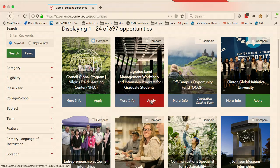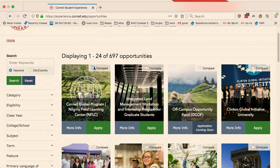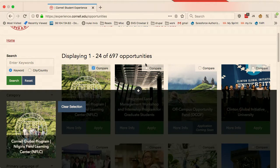This apply button is contextual, so if I'm logged in and I have an application in progress, I'll see a my application button there. That's a custom plugin based on the user authentication status. And then what I think is pretty cool is these compare buttons.